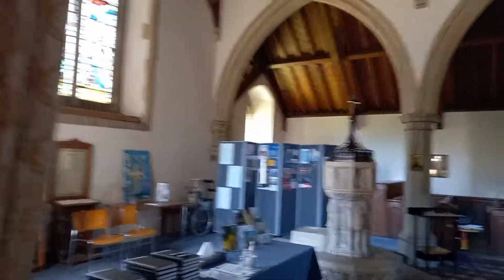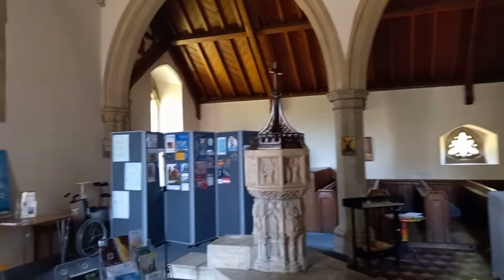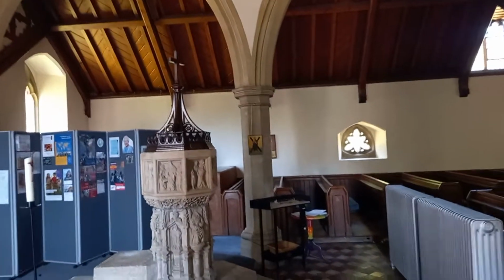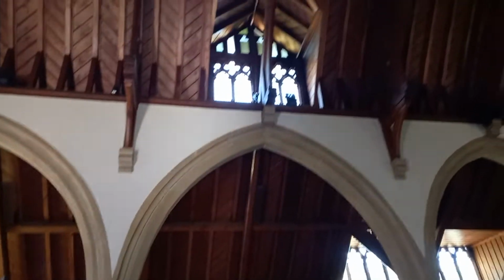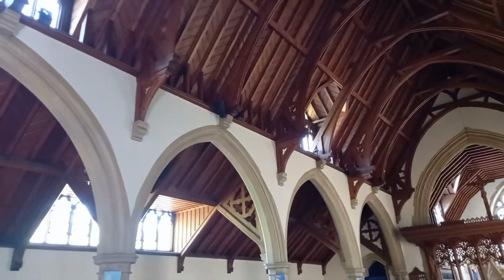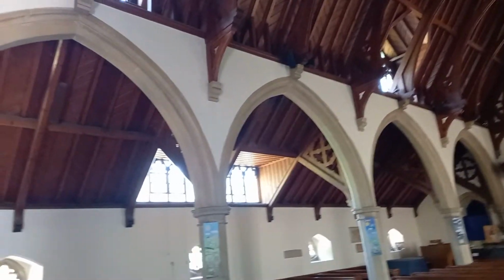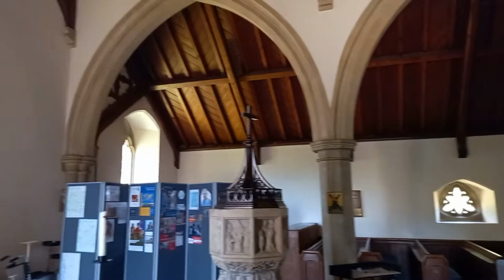Right, so we're just going to enter the church. Now, it's very dark. Very nice though. It is pretty. And you can see it's got dormer windows, which is very strange in a church, I think. And it's got a rood. But it's not an old rood.